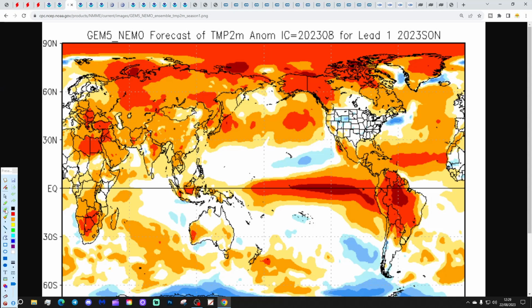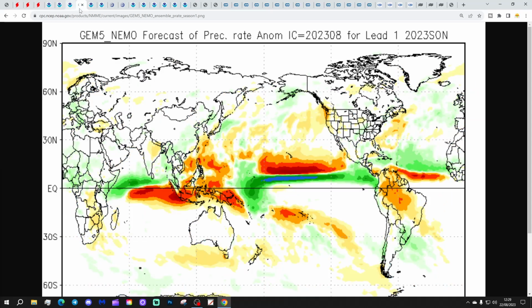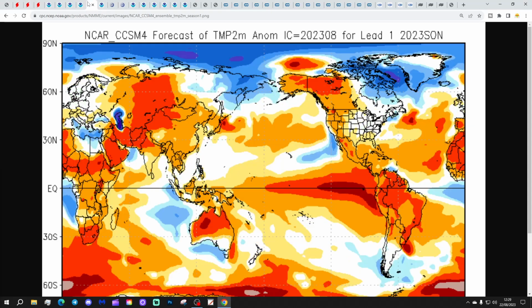GEM, the Canadian model, looking about average temperature-wise for this autumn. Not a particularly warm signal for the autumn. Near normal temperatures being predicted there from GEM, and precipitation looks quite close to average again, maybe slightly above to our west and southwest. Looks like wettish weather could be across more southern and southwestern parts of the country.